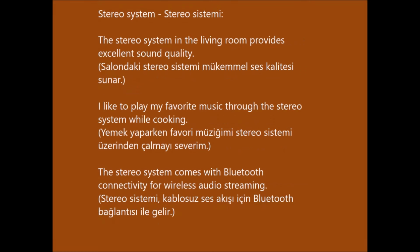Stereo system. The stereo system in the living room provides excellent sound quality. I like to play my favorite music through the stereo system while cooking. The stereo system comes with Bluetooth connectivity for wireless audio streaming.